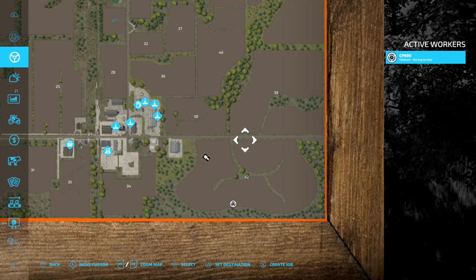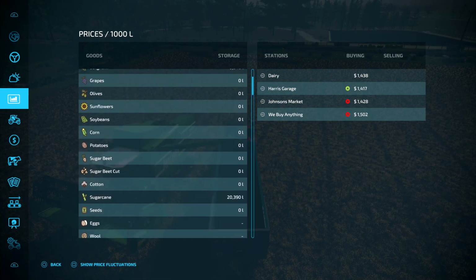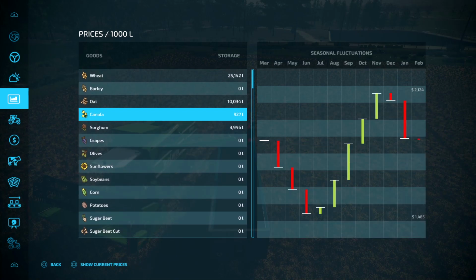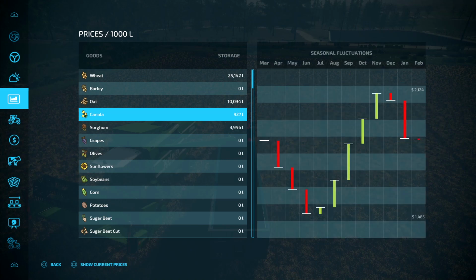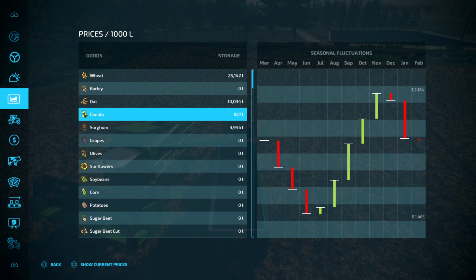What is that? Canola? So what is canola selling for? We are in, what are we in? January, I think. Cold January. And oh man, it took a dive. So 21.24 is top, and we are at 18.35. So do I sell it now? I mean, it drops down to 14. So we are losing a few hundred bucks per thousand liters, about $300 per thousand liters.